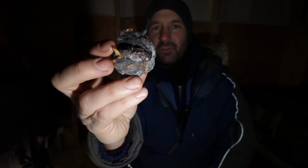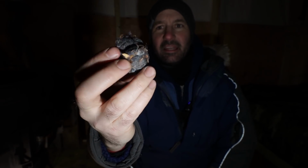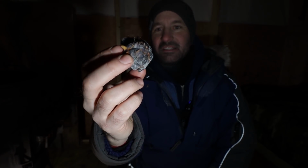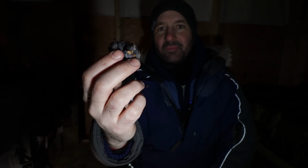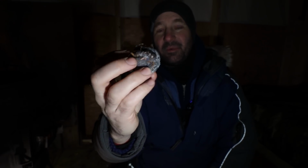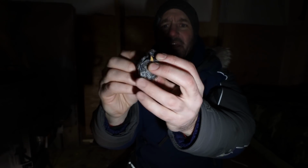That's a great draft. So the ball I used for the fire is simply just lint, and it's been drenched in wax, paraffin wax. You light that up and it just goes for the longest time. I think it's pretty environmentally friendly. There's some sawdust left on it.